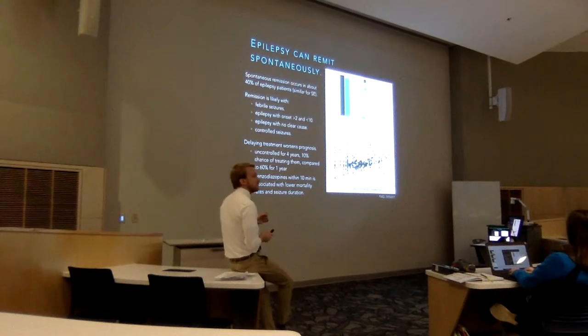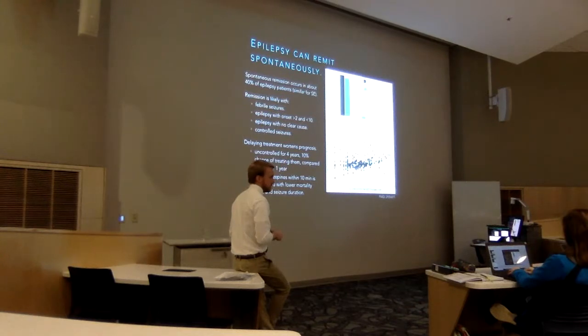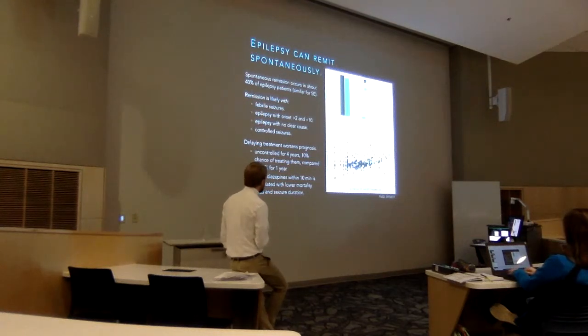And by treating your seizures, you can increase the likelihood of complete remission. If left uncontrolled for 4 years, you only have about a 10% chance of ever controlling your seizures. Even for only 1 year, you got a 60% chance. Now, anticonvulsants are only effective in about 7% of cases. So you're approaching the best that you could hope for with that. But as you delay treatment of seizures, your likelihood of ever treating them worsens. So early treatment is important. Hopefully, the reason for that will be clear at the end of the lecture.